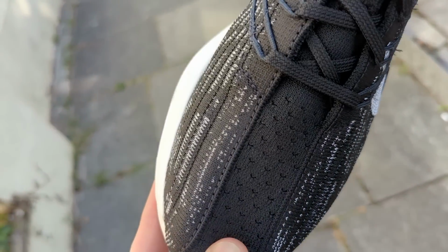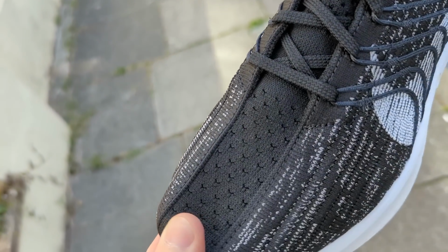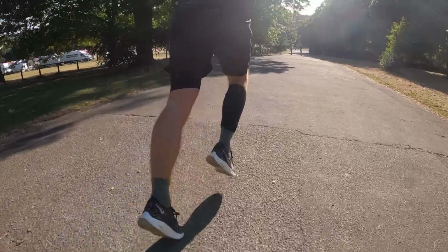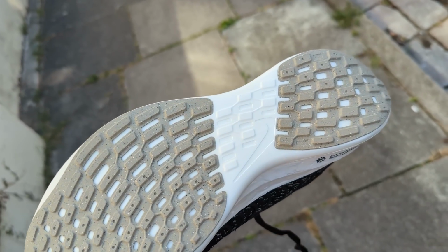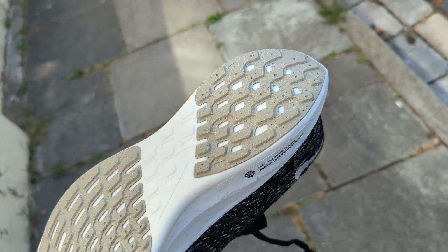The upper is made using Flyknit yarns for a secure, breathable and lightweight fit. It features SR02 Cushlon technology to improve the overall comfort, and on the outsole is a waffle-inspired tread to provide grip and protection.